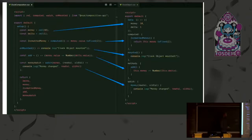Just to show you the difference, it's really the same, it's just another way of doing it. You can use either the composition or the options API there. So again, we have money and delta, and they're reactive, and we get those functions from Vue. The one thing I couldn't do with the Vue 3 codebase is get composition working, so I imported it from Vue 2. You can get composition in your Vue 2 application at the moment. This is just my workaround for now.